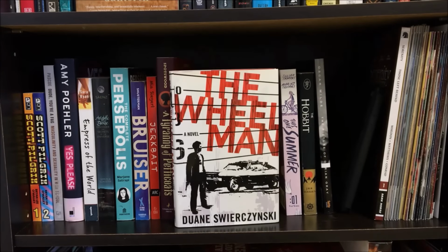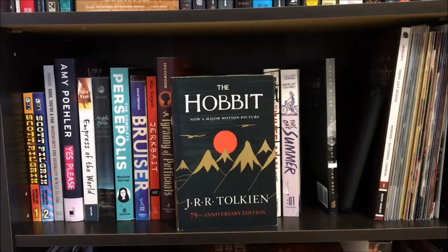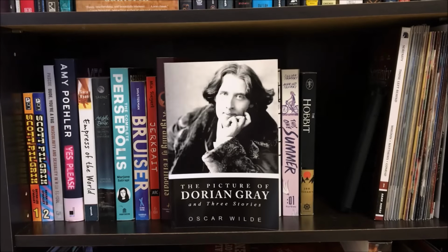The Wheelman by Duane Swierczynski. This One Summer by Jillian and Mariko Tamaki. The Hobbit by J.R.R. Tolkien. And The Picture of Dorian Gray and 3 Other Stories by Oscar Wilde.